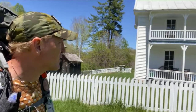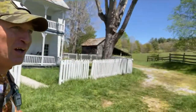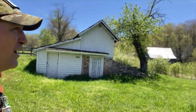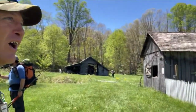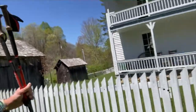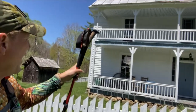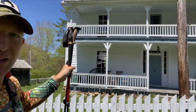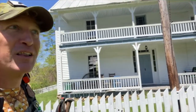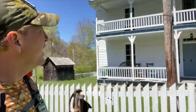All right, so here's the old homestead, and a root cellar. Some really cool stuff around here. Oh wow, it's probably hard to see from here, but the glass is from 1890. The glass has settled so that the bottom is thicker than the top, because over time glass, being a liquid, will eventually settle at the bottom.